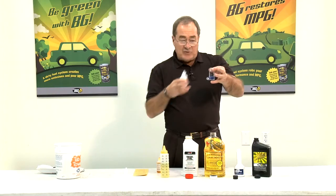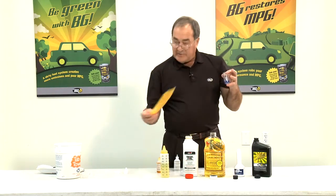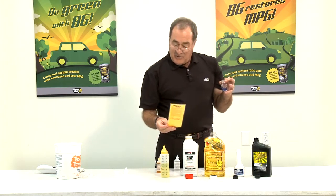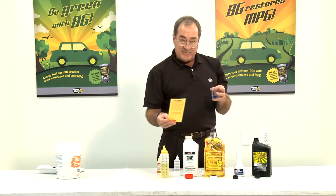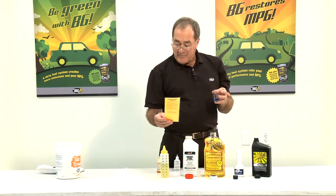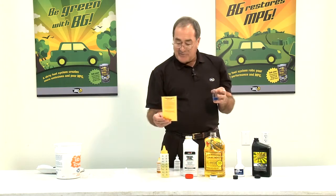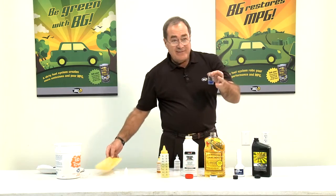We have definitely strengthened this rather dramatically. When I look at 15 drops on this chart that comes inside the kit, 10 to 15 drops keeps the entire fuel system clean, not just injectors. It cleans the fuel injectors in 250 to 1500 miles. It cleans intake ports and valves in 2,500 to 7,500 miles. Not bad, not bad. But we're not finished yet.